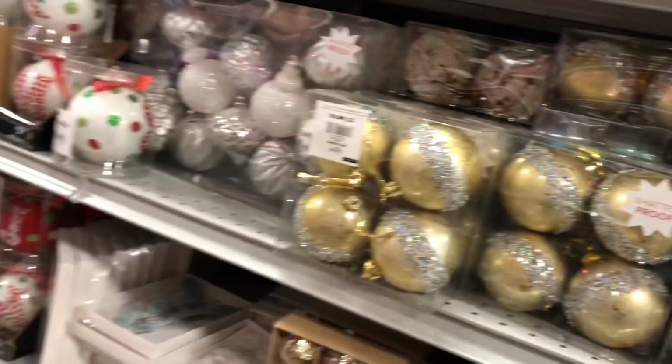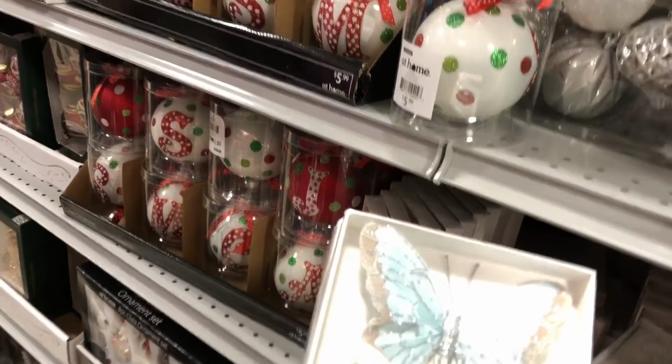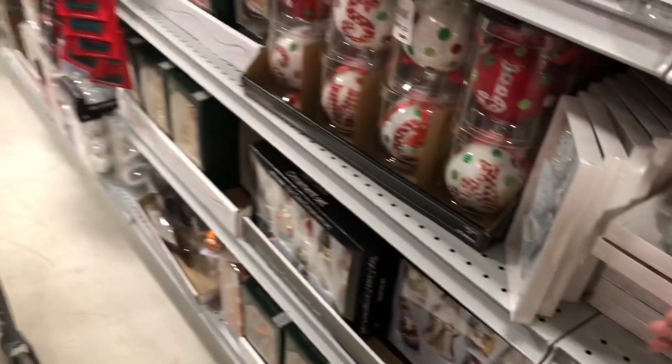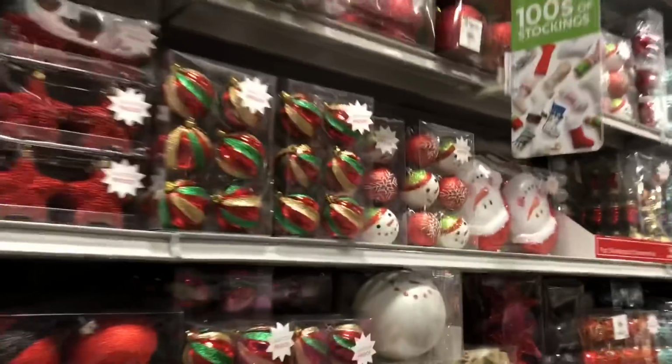These are all shatterproof, but they look like glass ornaments. Really pretty. Oh, look, Mirabella. Matches with the ceiling thing. Yeah. What if those are real? Okay. Next aisle.